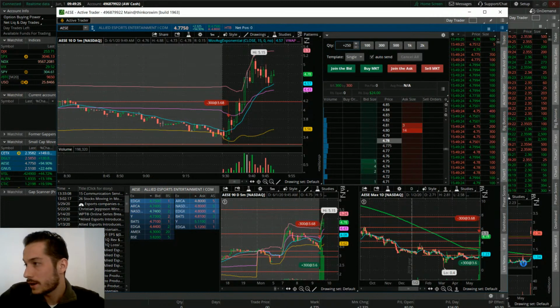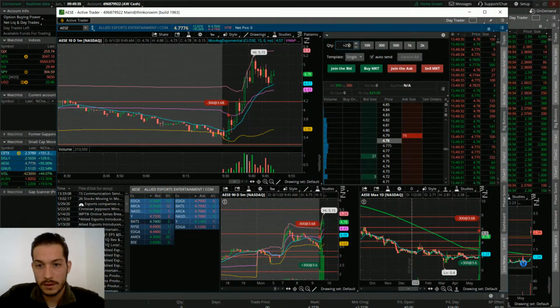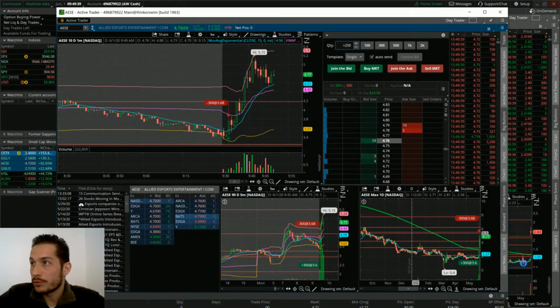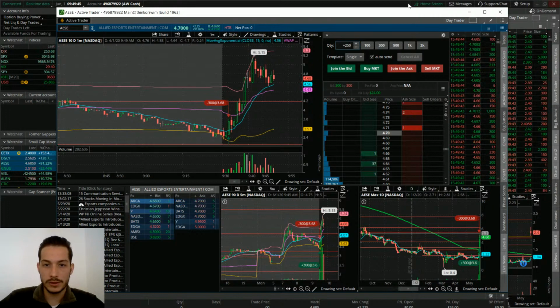9:49 a.m. Cruiser saying GMBL is making some big moves. I'll check out Tesla probably a little bit later today, once the pre-market action or the market open action calms down a little bit here. AESE pulling back. This could be an entry.